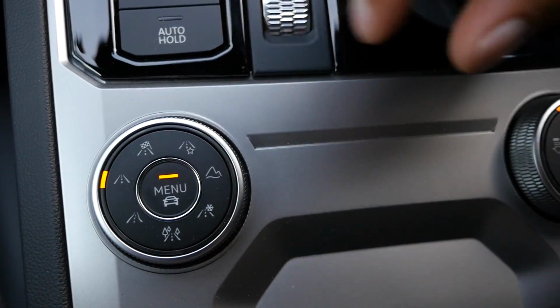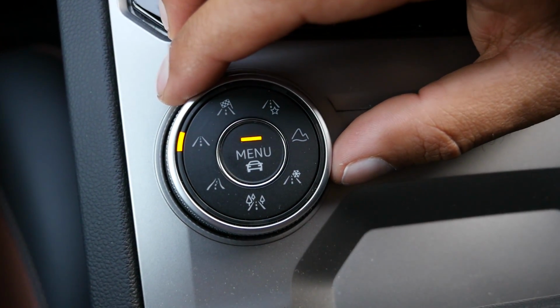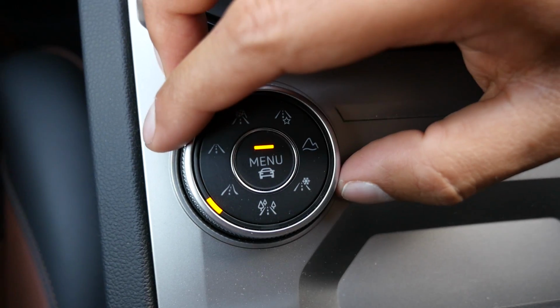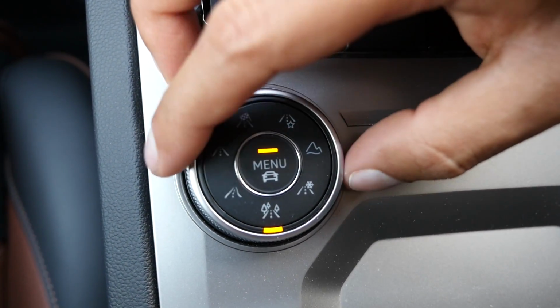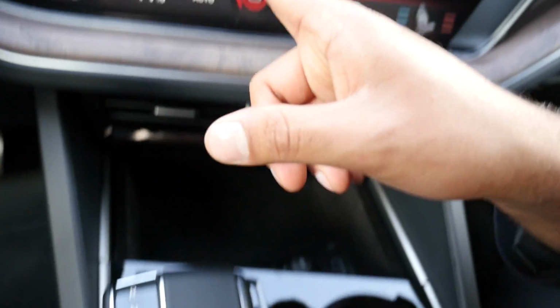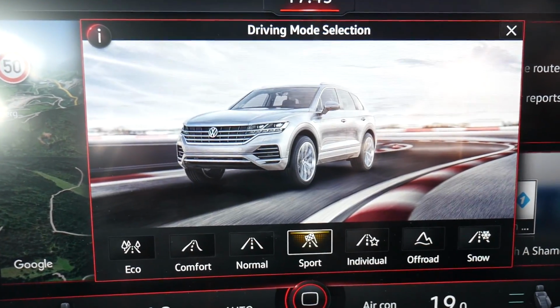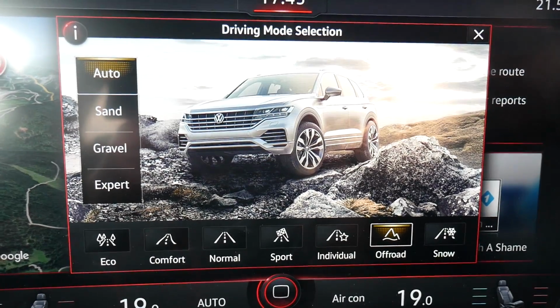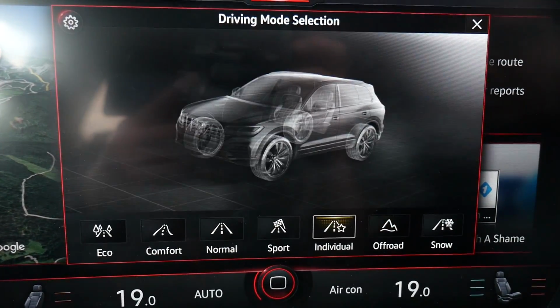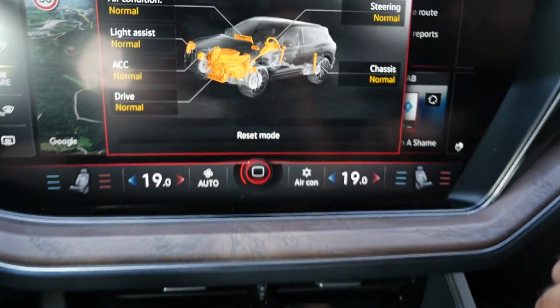On this side, we have another dial for the driving mode. This would be for comfort. This would be for eco. Then this is normal. As you can see, sport, you can individualize what you would like, off-road mode and snow mode.